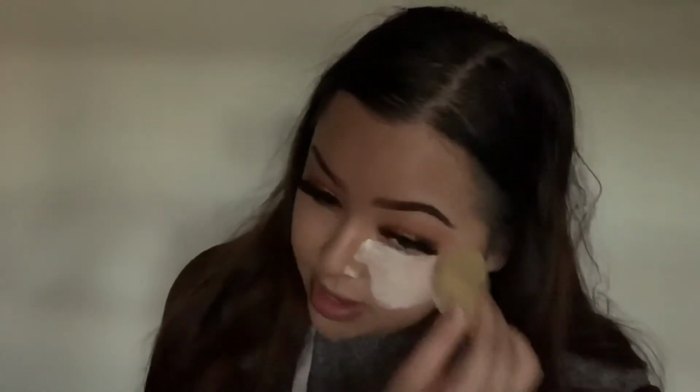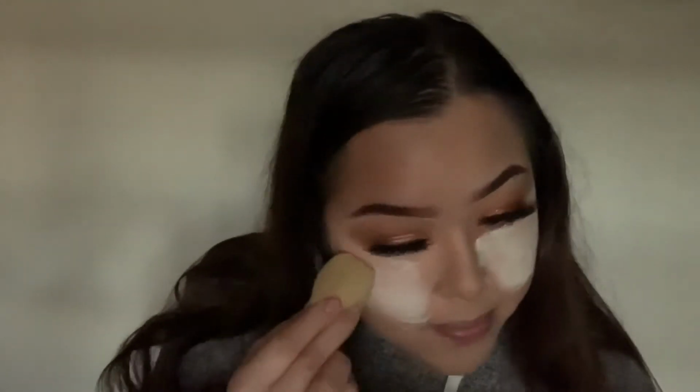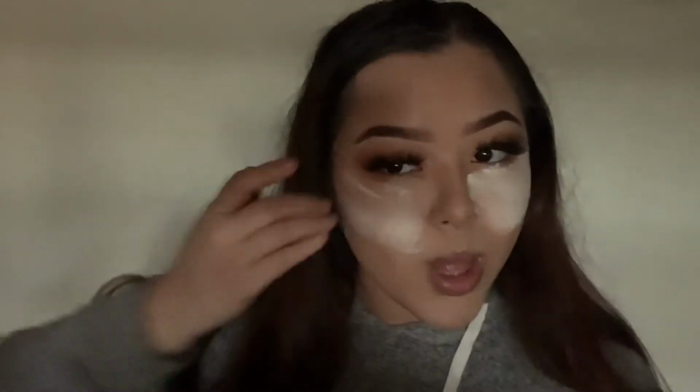So now I'm going to go in with some powder. I'm going to go in with my Maybelline Fit Me powder. This is so good. I remember people hyping it up before, but it kind of died down, to be honest. And I don't know what happened because this is really good. It leaves your face very velvety. I like it a lot. I don't leave it on for a long time, but I do leave it on to bake, and it got in my hair. Love that.